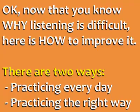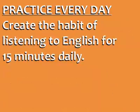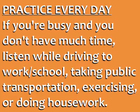Okay, now that you know why listening is difficult, here is how to improve it. There are 2 ways, practicing every day and practicing the right way. Tip number 1 is to practice every day. Create the habit of listening to English for 15 minutes daily. Even if you're busy and you don't have much time, you can listen while driving to work or school, taking public transportation, exercising, or doing housework.